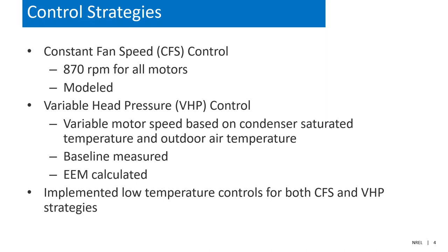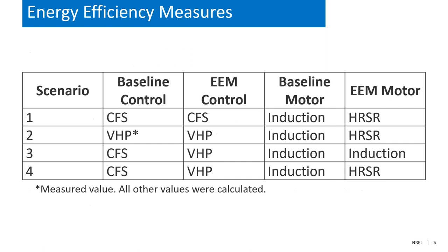Another key point to talk about is that we did look at low temperature controls for Walmart, and we implemented those for both the constant fan speed control and the variable head pressure control. I'm not going to go into detail in this presentation because we don't have the time, but that was definitely something that we looked into and is something that's important in a lot of supermarkets and in refrigeration.